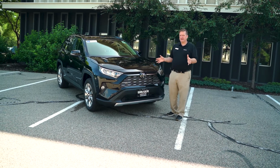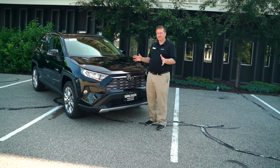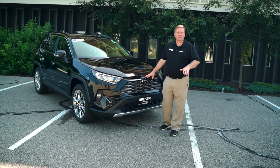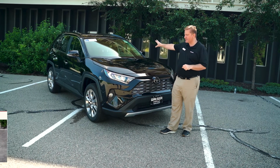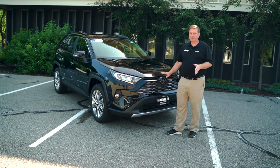When you start with RAV4s, I always start with Toyota Safety Sense. This is loaded with tons of safety features. First of all, this Toyota logo is actually a radar. This will give you two different things. One, pre-collision warning with pedestrian detection, which very bluntly means if you're running down the road and you're going to run into something, it will warn you. It will say brake on your screen. More importantly, it will hit the brakes for you if you don't brake in time.